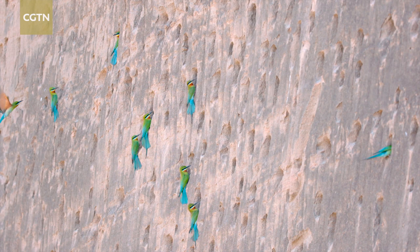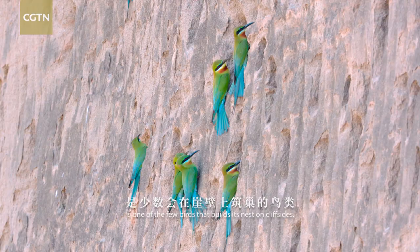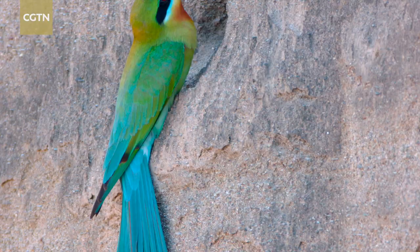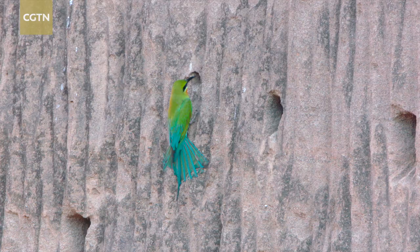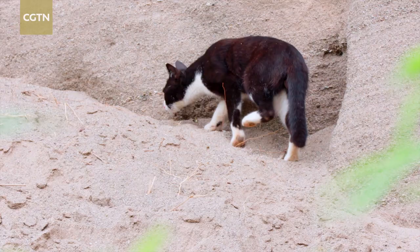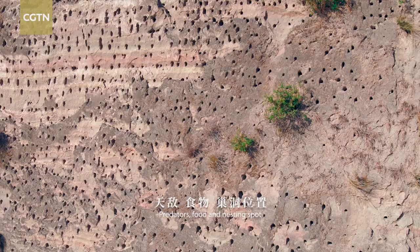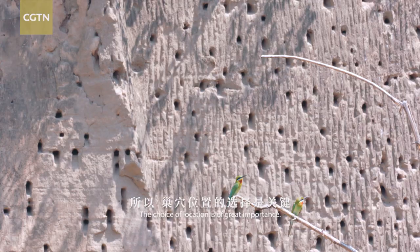The blue-tailed bee eater is one of the few birds that builds its nest on cliff sides. The construction of the nest requires unique wisdom. Predators, food, and nesting spot are three major factors affecting reproduction. The choice of location is of great importance.